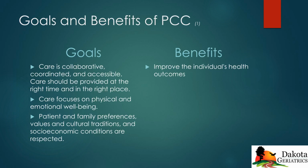There are certain goals and benefits of patient-centered care. The goals are that patient-centered care is collaborative, coordinated, and accessible. Care should be provided at the right time and in the right place. Care focuses on the physical and emotional well-being of the patient. The patient and family preferences, values, cultural traditions, and socioeconomic conditions are respected. The main benefit of patient-centered care is to improve the individual's health outcomes.